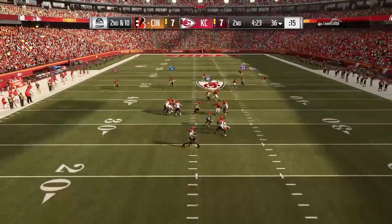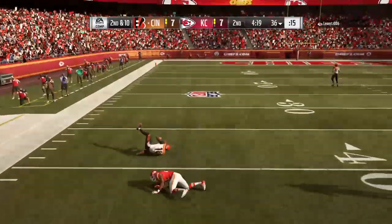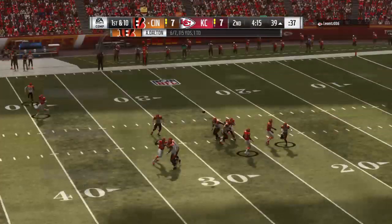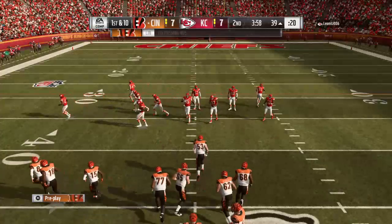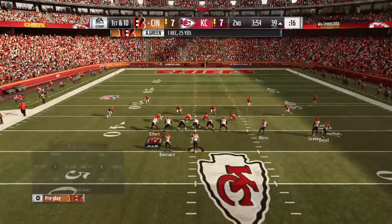Passing again, Dalton on 2nd and 10. Green with a catch left side. And able to rip off a big chunk of yardage before being dropped inside the 40. A really nice gain of 25 yards.